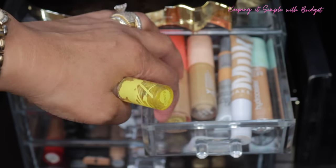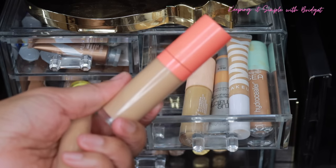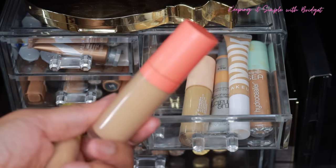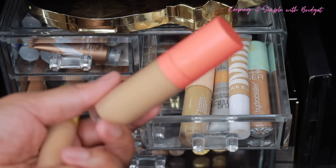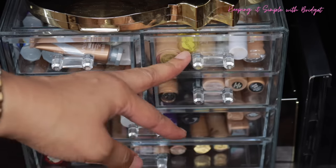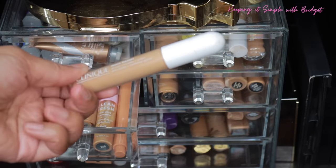At the same time, on the opposite end of the spectrum is this Juvia's Place concealer. I like using this one when I want something that is full coverage, but trust and believe, if I do use this under my eyes, I need to make sure my under eyes are very well prepped with good skincare and an eye cream, because if not, my under eyes will look extremely dry and I'll look like the Crypt Keeper.